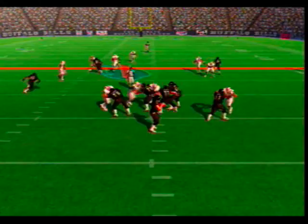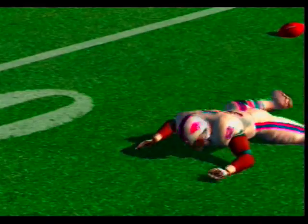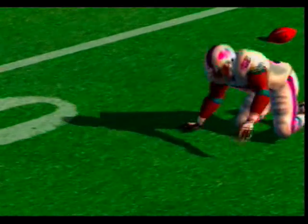Buffalo comes out in their nickel package, throws it. Pass ball's incomplete. All he can do is look at his hands and wonder what the heck happened.